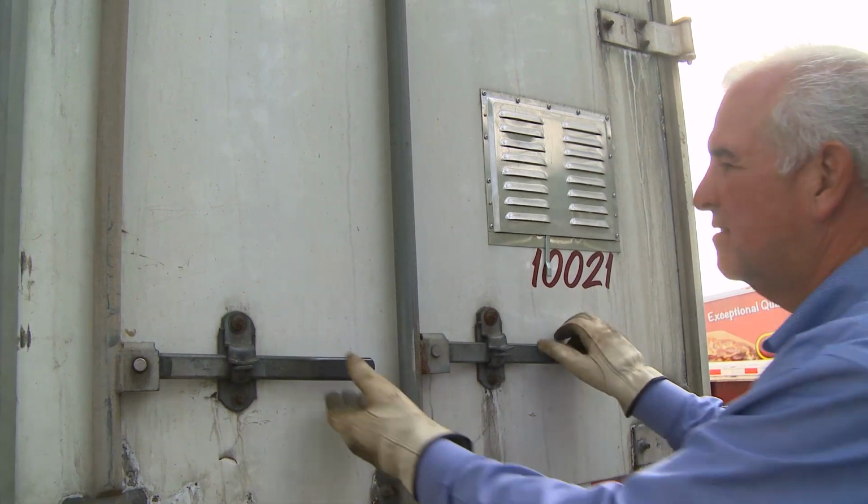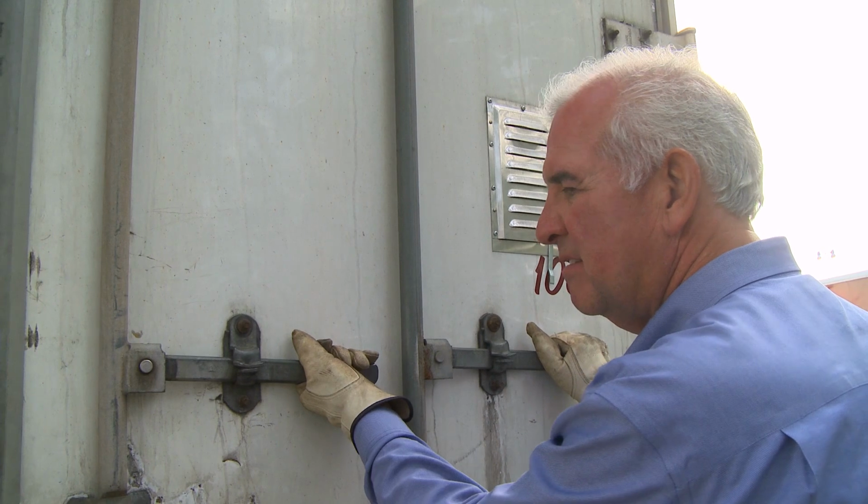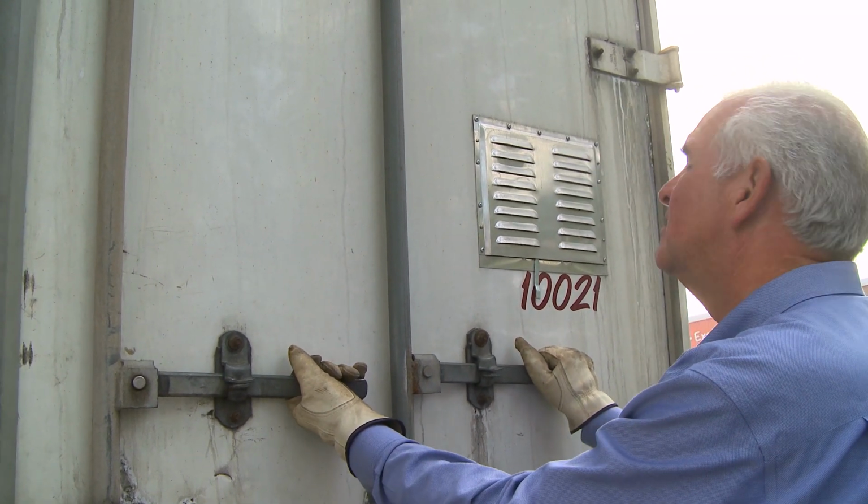Make sure the bumper is secure. The rear door should be closed and securely latched. Check the top of the rear of the trailer for overhead damage.